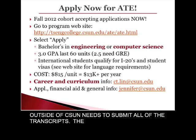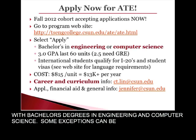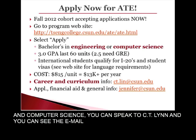GPA requirements in terms of GPA and GRE are the same for this program, but we are looking for students with bachelor's degrees in engineering or computer science. In some cases, exceptions can be made, but it requires students to complete prerequisite courses, and that's outlined in a conditional admission. So it may be possible, and if you are interested and you do not have a degree in engineering or computer science, you can speak to CT Lin. It's ct.lin@csun.edu. You can see his email address there.